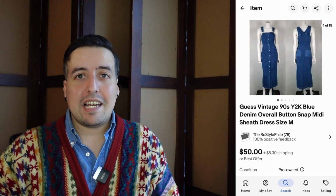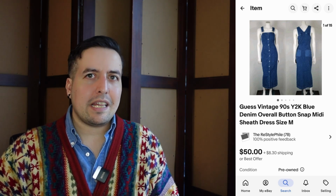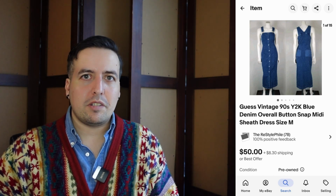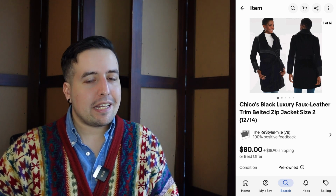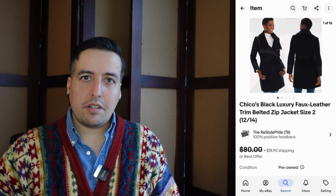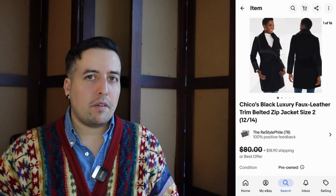I got a lot of attention on this dress on all of my platforms. I think I had like 20 likes or so on eBay when it finally sold. My last sale for eBay was a Chico's Black Faux Leather Trim Belted Zip Jacket Size 2. Which y'all know Chico's uses vanity sizing, so that's the equivalent of a US 12 or 14.